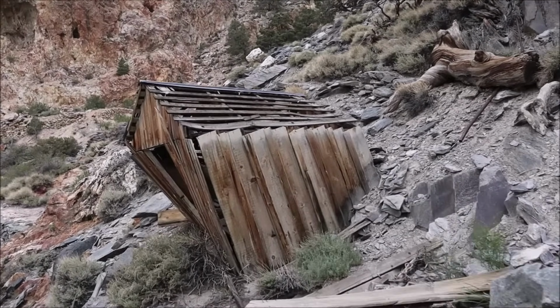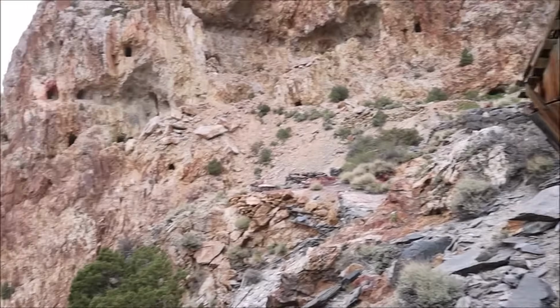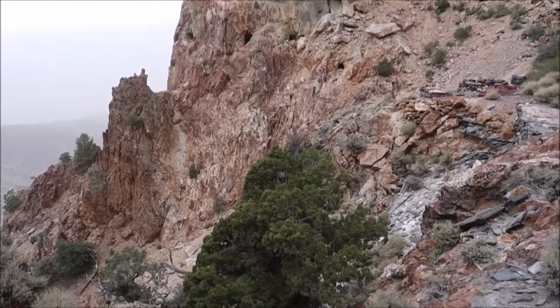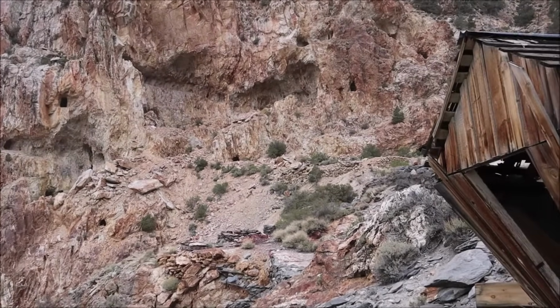This is the first cabin, the first intact one at this mine operation. This one's also right at a cliff. Looking this way, there may be some accessible mines. We'll have to see.